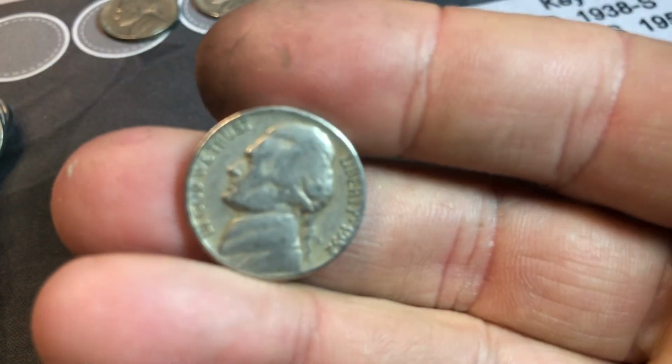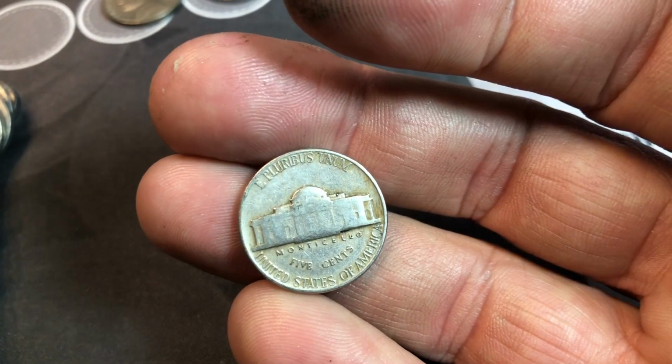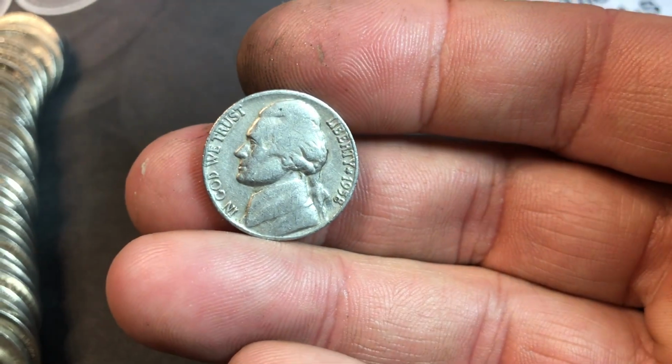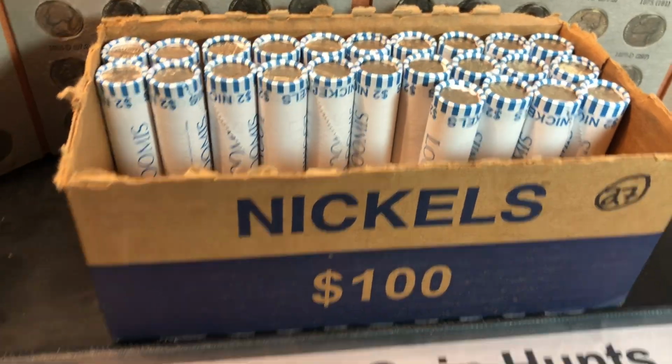Roll number 24, and we're going to have another 50s nickel, and it's the same year as the one we found earlier. 1952, Philadelphia this time. Same roll, we just found another 50s nickel. 1958 Denver.